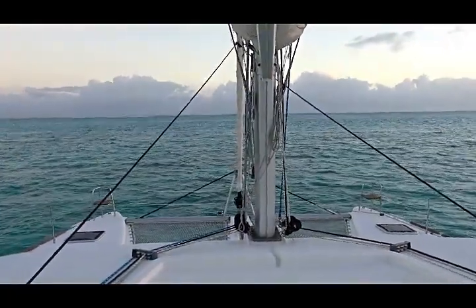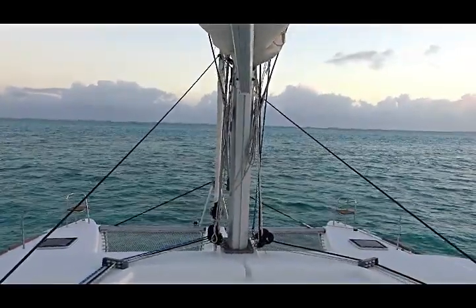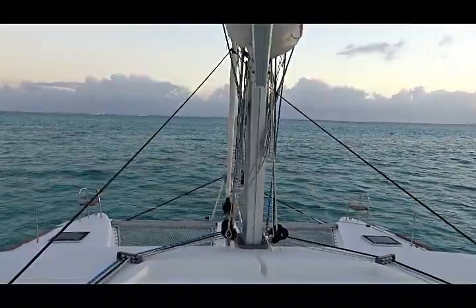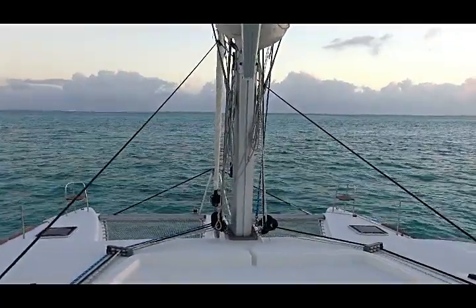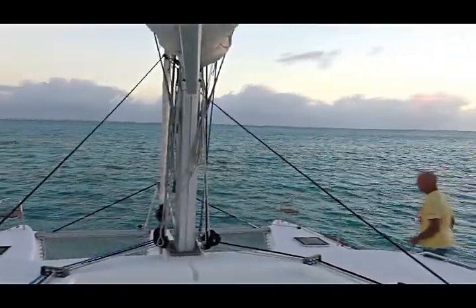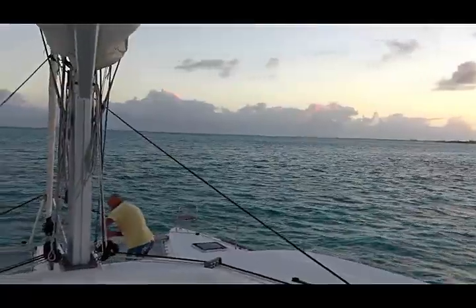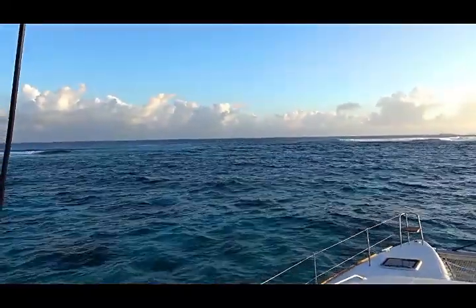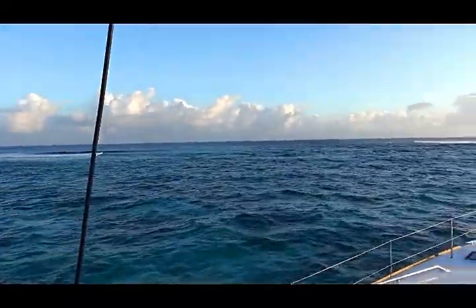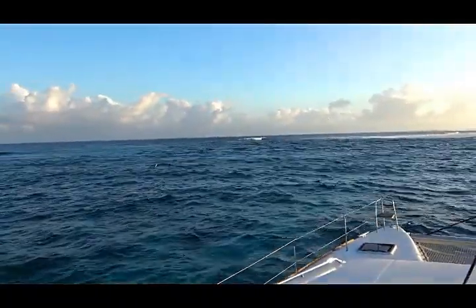Good morning. We are pulling up anchor at Provincials in the Turks and Caicos this morning. We're going to go to the west side so we can leave either tonight or very early in the morning to Mayaguana. Trying to get out of here just after 6 before the wind picks up, which it is. It's going to be a windy day today. There's the little opening between the reefs. Big crashing waves. Here we go.